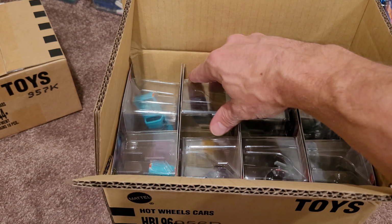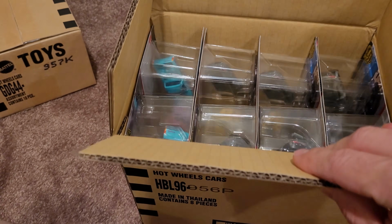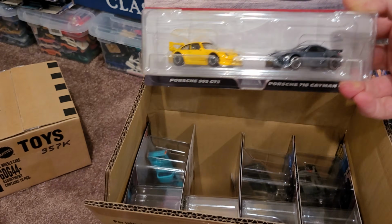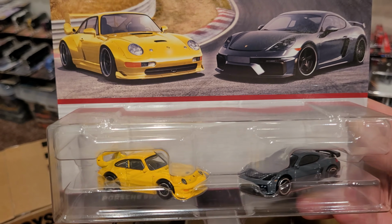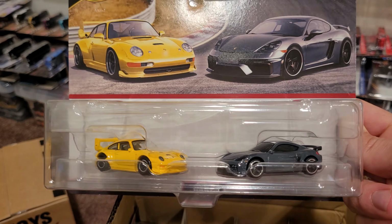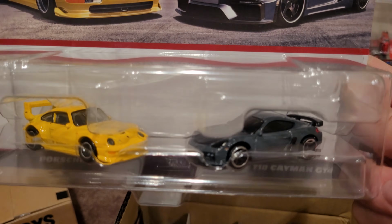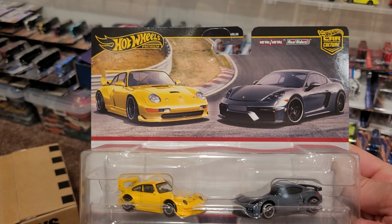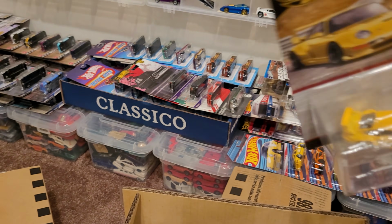This is the new one. Holy smokes. Sealed pack. I should have saved this one for a different video. Doesn't matter. There's no chases in them. Sealed pack of the newest Car Culture 2-packs. And there is the Porsche 993 GT2 and the Porsche 718 Cayman GT4. Well, we all know what that looks like. I mean, everyone's probably looking for these in the stores. Hopefully you can find them.